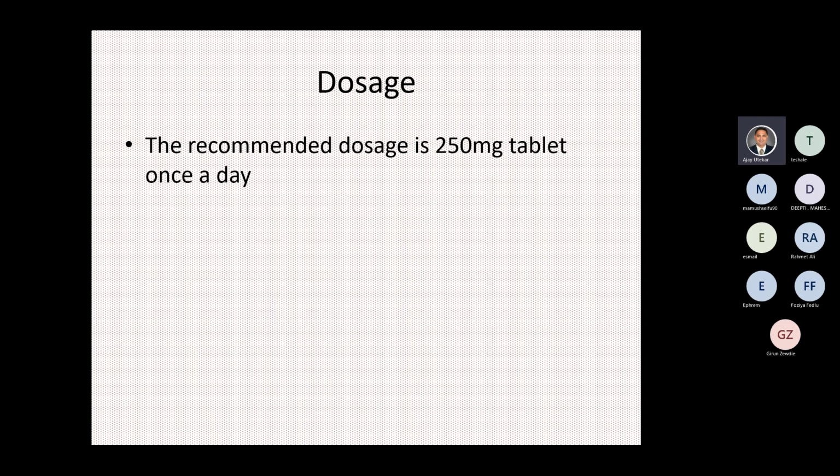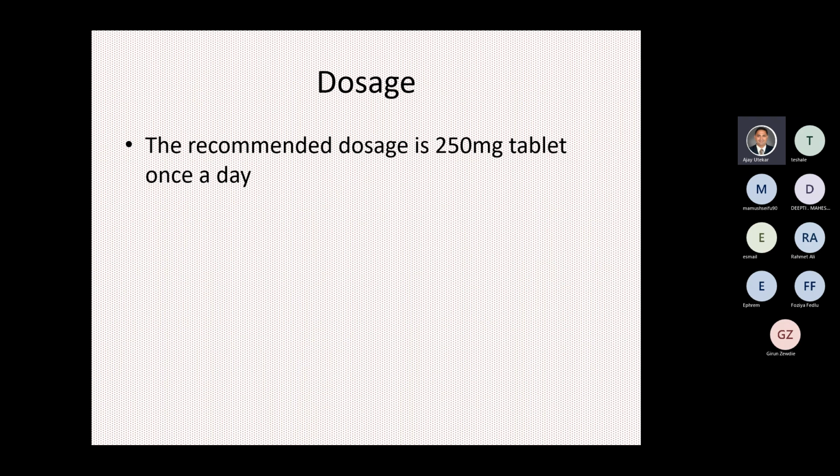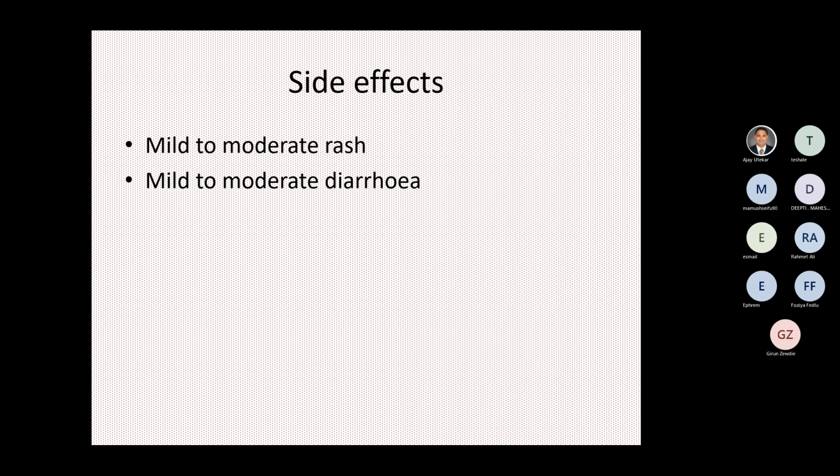So the dosage recommended is a 250 milligram tablet once a day. The duration of dosage will be until disease progression or as recommended by the oncologist, or normally in oncology it is as per the toxicity. So either the treatment is changed, or if the disease is progressing, other drugs are preferred. Side effects associated with gefitinib are mild to moderate rash on the skin, and mild to moderate diarrhea.